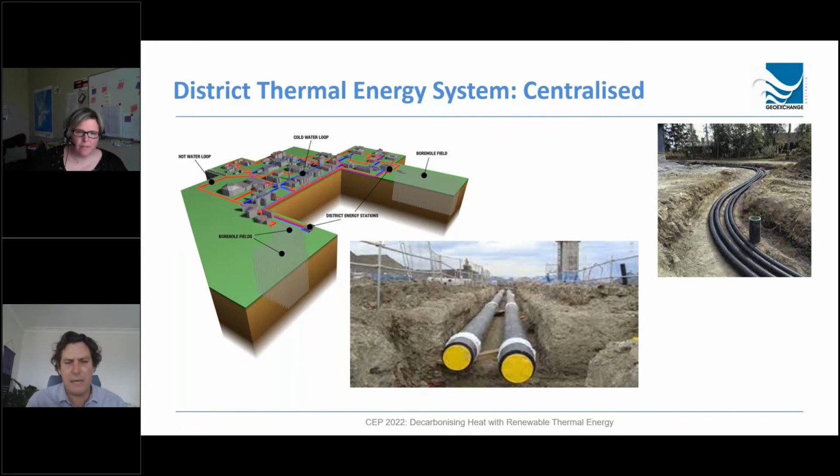Whereas I think there's an argument now that a lower temperature approach could have been really useful, with different heat pumps in different buildings to match the requirements of each of those buildings. So it's a bit of an older system.